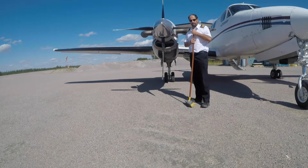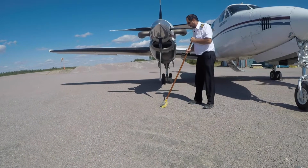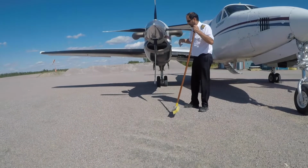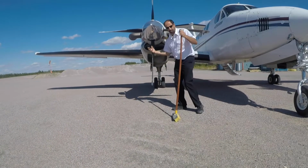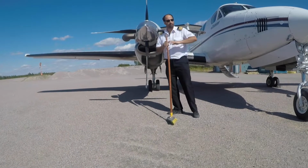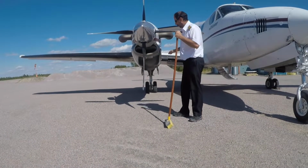So sweeping the props, the idea is we want to remove any gravel around the props. When the prop is spinning, it's creating kind of a vortex, sucking everything up, and sometimes hitting the props and being thrown away all over the place.